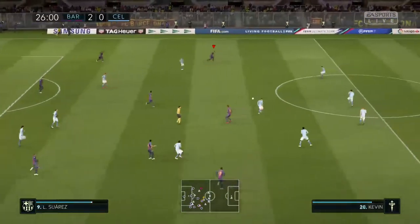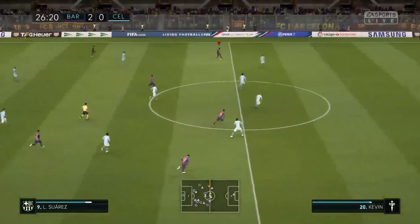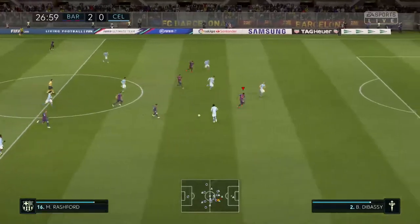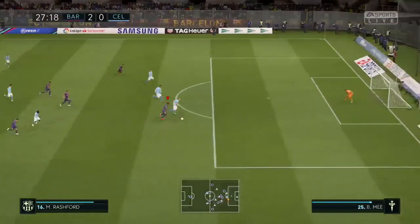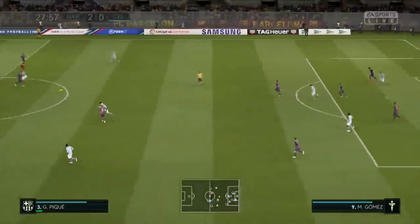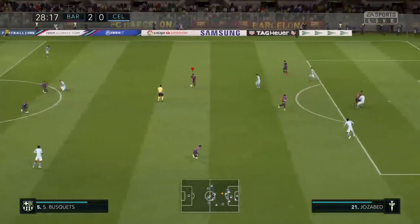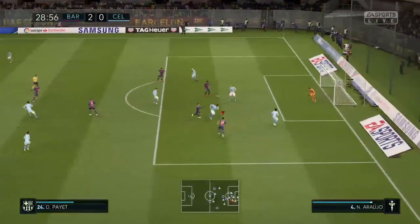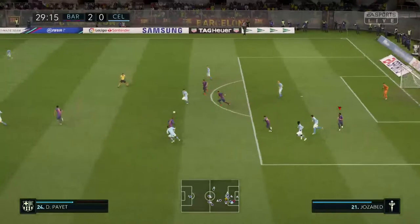Payet. Got the ball and they're going at the opposition with speed. It's a quick break. They can't stop him. The defenders managed to get in the way there. Sergio Busquets. Messi. And now the shot. That's a good block.